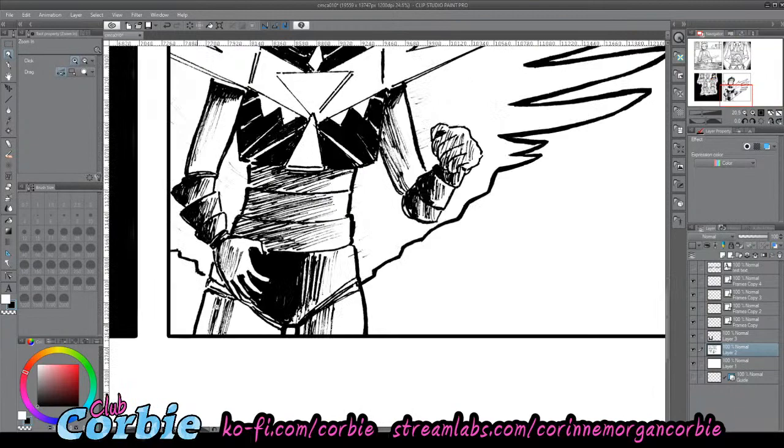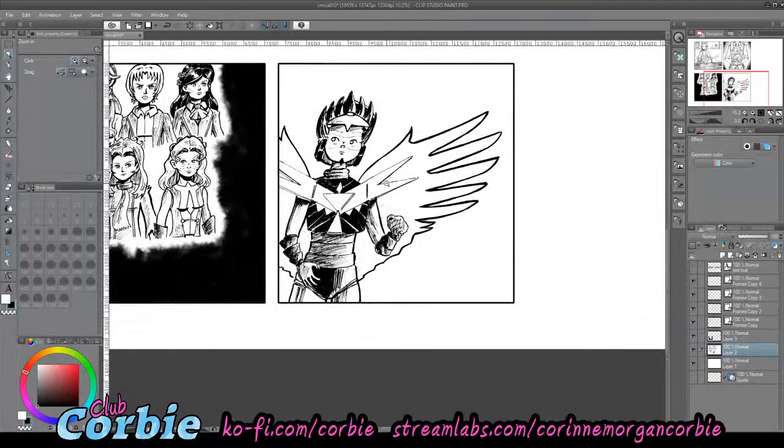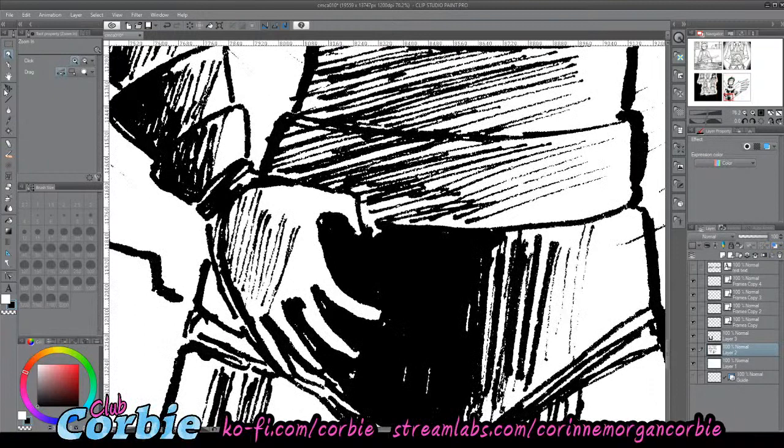Okay, this is the elephant in the room, as far as I'm concerned, this hand here, because I don't know what I was thinking when I decided on this pose. Either it looks like Corby is scratching herself, or like she's playing air guitar or something, and I can't stand it. If I don't fix it, I'm never going to forgive myself, so we're just going to get rid of this.